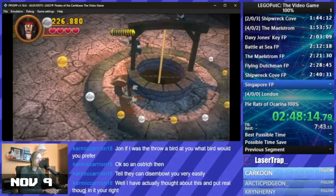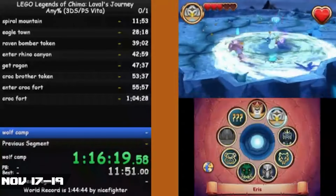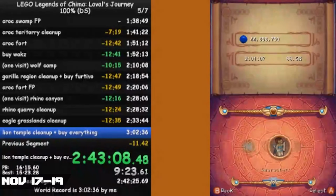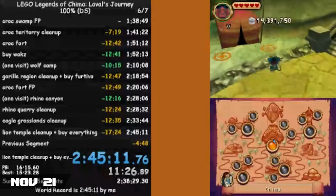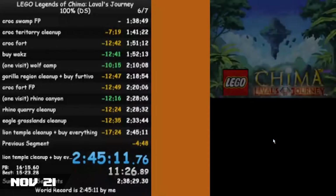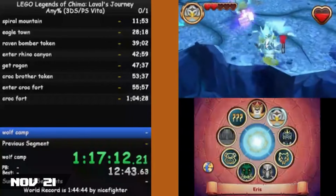Sticking with the 100% handheld theme, Nice Fighter completed several 100% runs of LEGO Legends of Chima: Laval's Journey on DS. Their first run had a time of 3 hours, 43 minutes, and 2 seconds, and they ended the month with a very quick time of 2 hours, 45 minutes, and 11 seconds. This short time was achieved by postponing the skippable levels until they could be completed in one visit, and making sure the ×2 and ×4 stud multipliers were bought as early as possible.